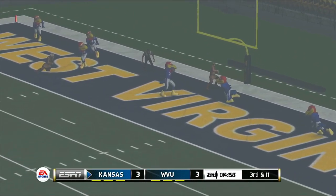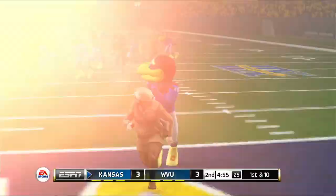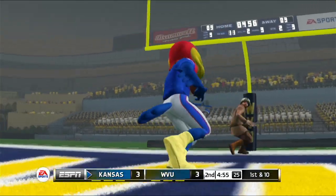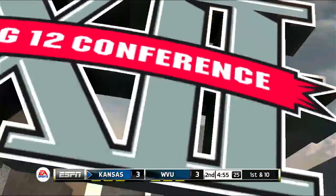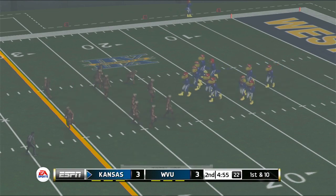In the air, it's intercepted. It's the safety who's in the right place at the right time. The quarterback has to know where the safety is when he makes this kind of throw. Right here, he just tried to force something that wasn't there. First and 10, ball on their own 20.